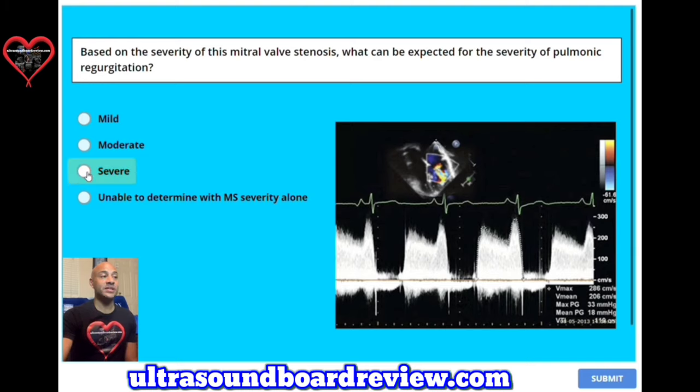The answer is C, severe. And just like before, this will cause pressure and volume to build up in the left atrium, causing blood flow to back up into the lungs, then causing pressure and volume to build up in the pulmonary artery and the right ventricle. This will cause an increase in severity of your pulmonary regurgitation.